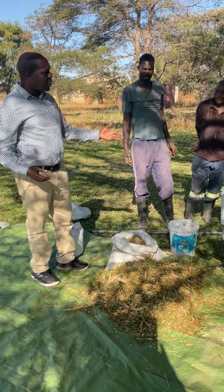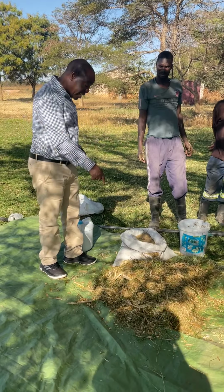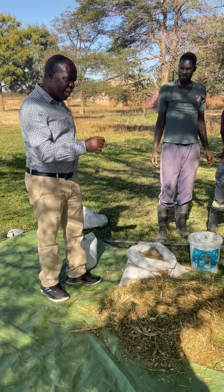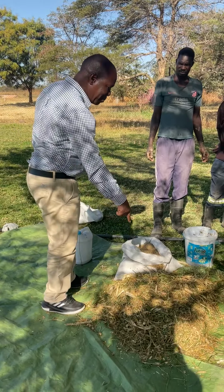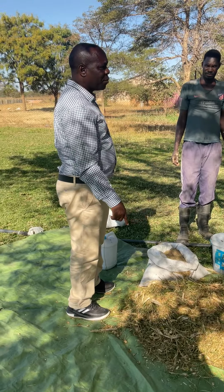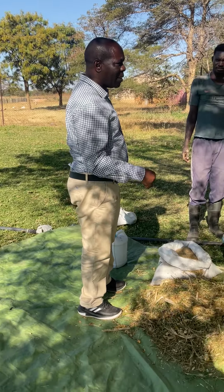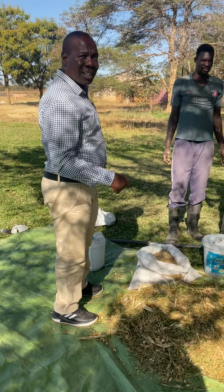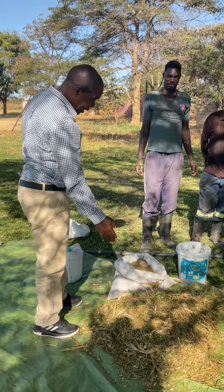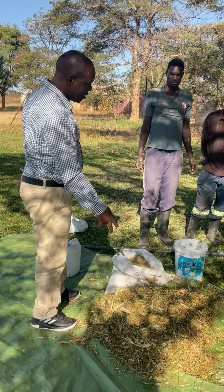So after you have done that mixture, we must still put it here. We will assume that you don't have molasses, but if you have maize bran or wheat bran, which is cheaper for you here? Wheat bran is cheaper. And wheat bran would do much better in this mix.